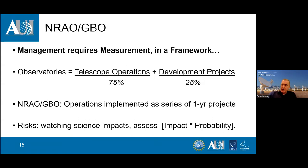Now, the operations of those different facilities, and of the supporting sites that develop hardware and software and do the administration for those telescopes, we tend to run as a series of one-year projects. There are boundary conditions coming from last year, the funding that we anticipate this year, and what we want to get done before next year.